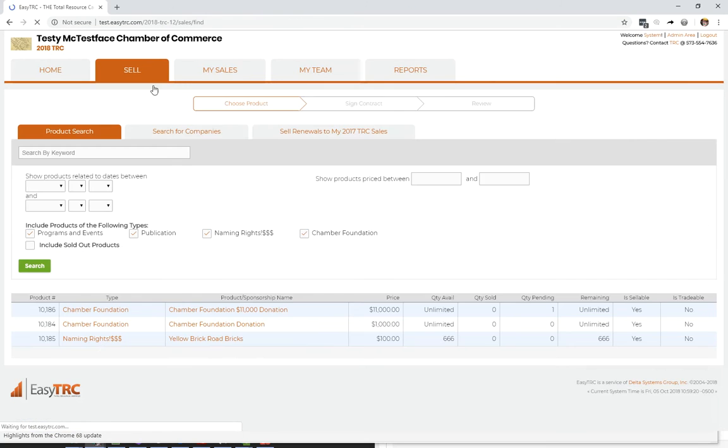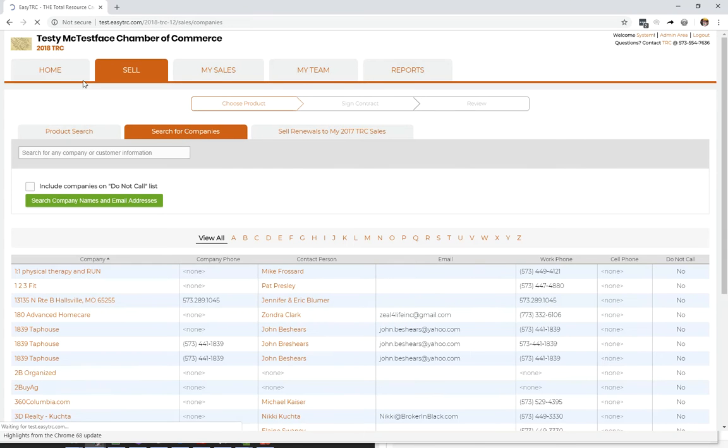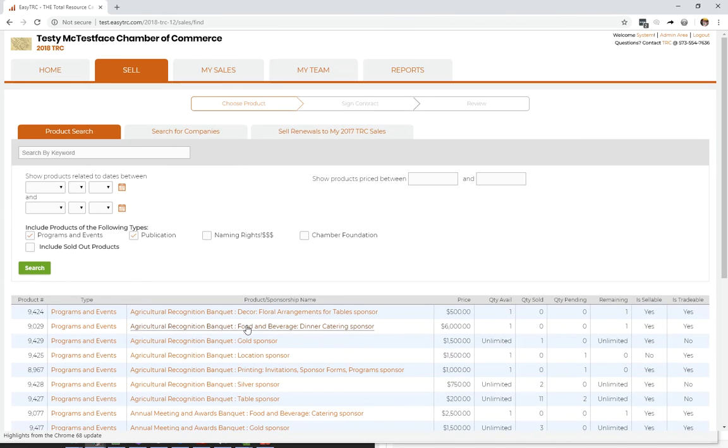So let me go back to the Sell tab here. This is another way to look for companies. If you're on the home page and these are showing contracts, these are probably not the best people for you to talk to because they've already created a contract and already got one rolling. And again, it may not be approved just yet, but somebody probably has contacted those people. But if you want to talk to other people, you've got the product search. You could certainly look for different products and dig around for things to sell.